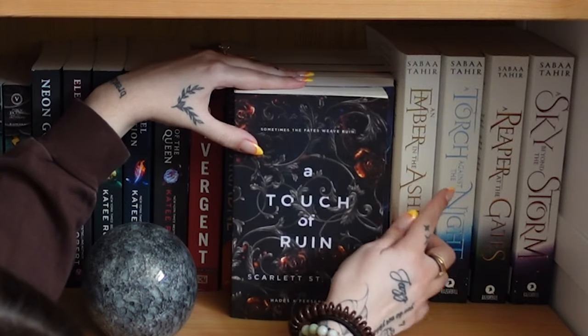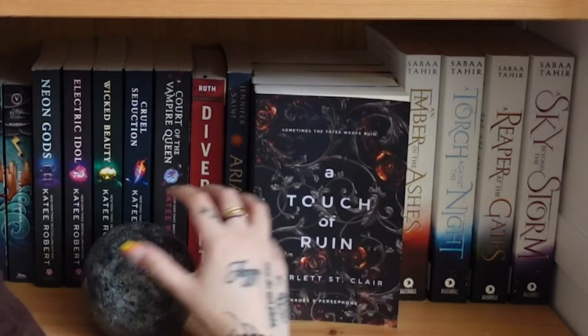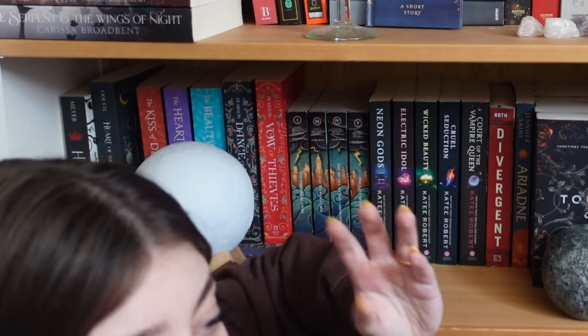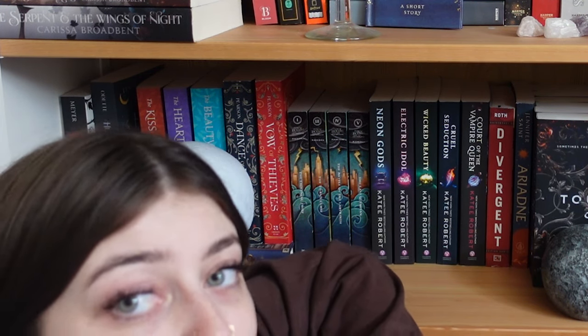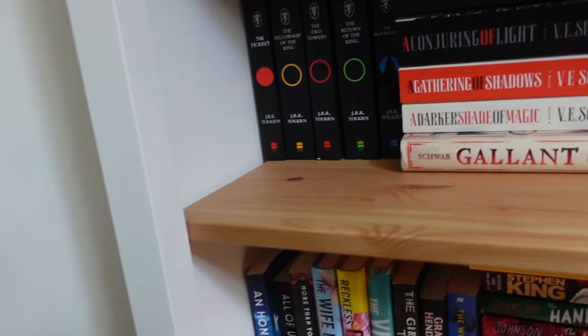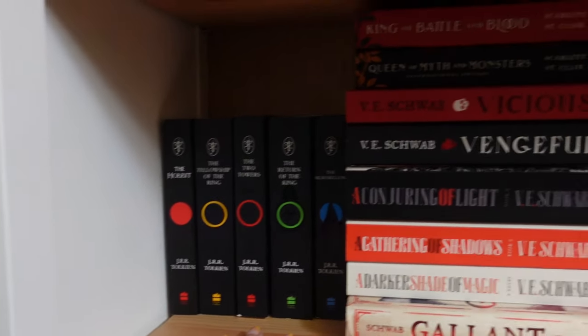And then back here is the Ember in the Ashes series. I have all four. I literally got the last one by accident on Book Outlet because I didn't realize it was the last book, so I had to buy the first three, and I have yet to read them, but I'm really excited. So at the bottom of the shelf, I'm just gonna take you guys off the tripod because it's way too hard to do, but then we have The Hobbit and The Lord of the Rings series here.